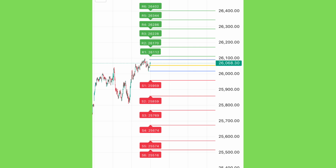A breakdown here would not be a good sign and could push the index lower into the S4: 25,674 and S5: 25,574 zones. The ultimate major support to watch on the downside, as per our data, is S6 at 25,516. A break below this level would likely indicate a significant shift in sentiment and could lead to a deeper correction. Remember, the key is to see how the price behaves at these levels. Does it bounce, or does it break?